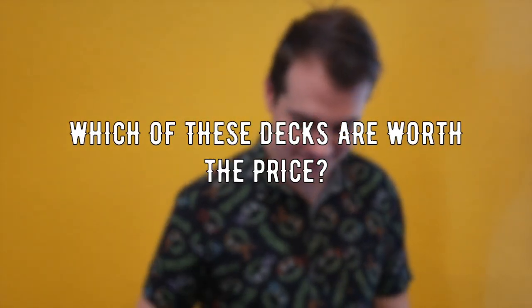I paid a lot of money for this. I paid about $500 for this deck. I don't think it was worth it. I think they're really pretty, but I would not pay this much money for a deck of cards again. So which of these decks are worth the price?